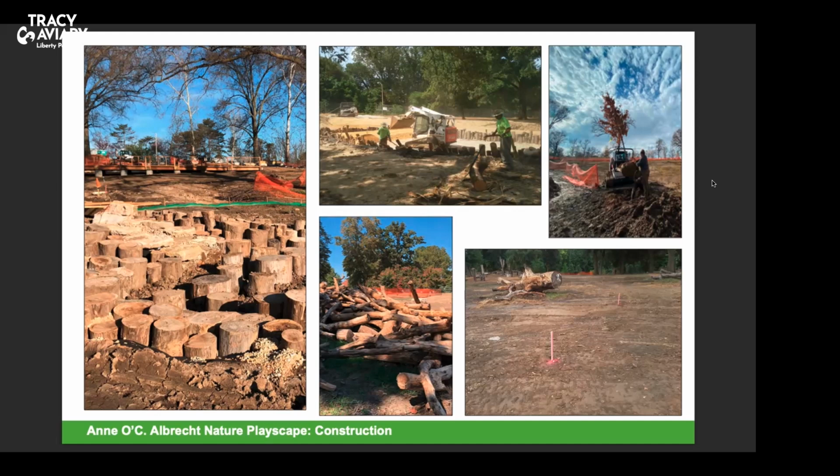You can just see all the work that was done there. I might call out the image in the lower right-hand corner. You can see that very, very large tree trunk sitting out there in that open space. That was an on-the-spot decision; the contractor didn't have the equipment on site to pull that out on time. We were pressed for time. We just told them, leave it.